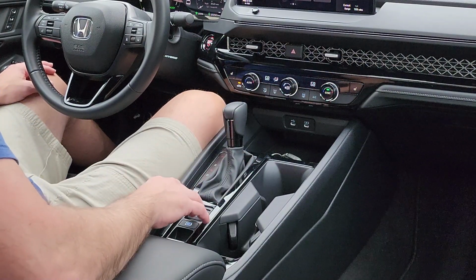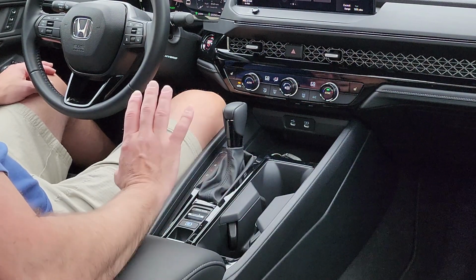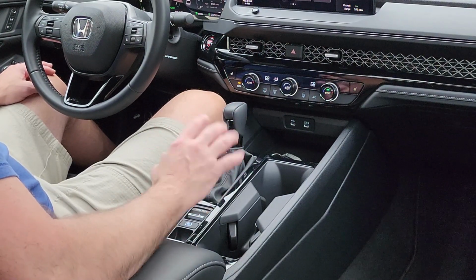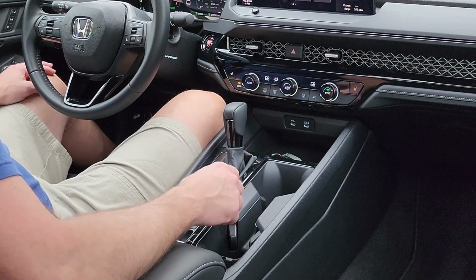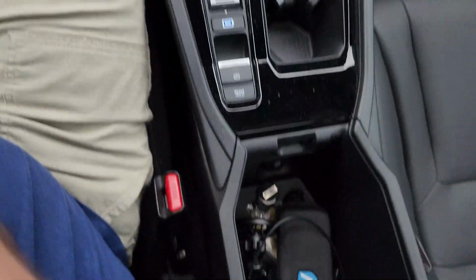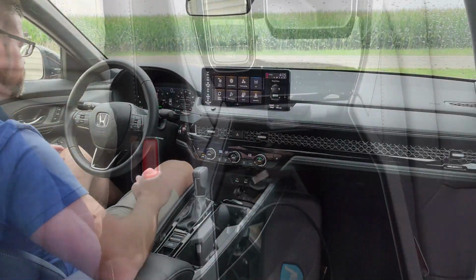Down here you have your drive modes. You have an electric only button, which the electric only on this is under 30 miles per hour, and you're only going to get maybe a few miles out of it. The battery is not very big. It's about a 1.8 kilowatt hour, I believe. You have a parking brake and your brake hold. You do have a compartment here. It's got a decent amount of room, and it does have a 12-volt plug inside there.